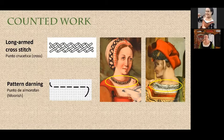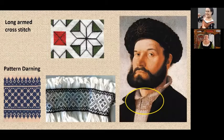And if we look at some actual examples here, the top is a piece of long-armed cross stitch that I did. It has very distinctive lines running through it. It almost looks like knitting, like you've knitted a row up and back each time. And I think it's faster to work than regular cross stitch. And the other one is pattern darning, which can be done straight on fabric in the example that I did on the left, the blue one. And it can also be worked over pleats, which is something I've only just been playing with recently. And you can see the example there of the piece that I've worked.